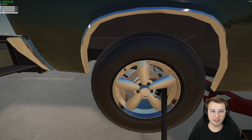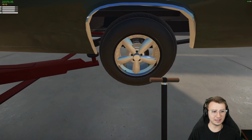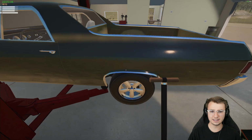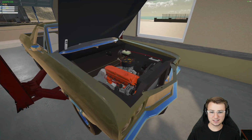I'm also kind of toying with the idea maybe we do a V8 swap in this thing. Right now I think it has an inline 6. I don't think it's a diesel. Yeah, 3.5 liter inline 6, non-diesel. The diesels are a 3 liter, if I remember right. 4-speed manual gearbox or transmission, 3.8 lock differential, and 400,000 kilometers. I don't know how I overlooked that when we were purchasing this thing, but let's pop the hood.